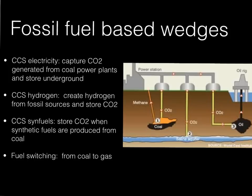So 1 wedge worth of CO2 can be saved if we capture the carbon dioxide produced when we generate electricity using coal. Another way is to capture the carbon that's produced when we make hydrogen. Hydrogen-powered vehicles are something that's very desirable because the only byproduct of that chemical reaction is water, which has no significant negative effect on the environment. Unfortunately, however, when we make hydrogen, we also make a lot of CO2. So we could capture that CO2, store it, and then the hydrogen that we produce could be used to run hydrogen-powered vehicles.